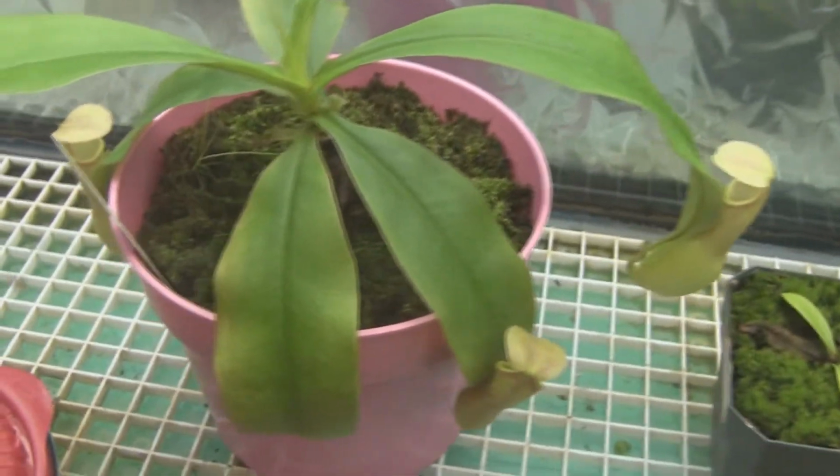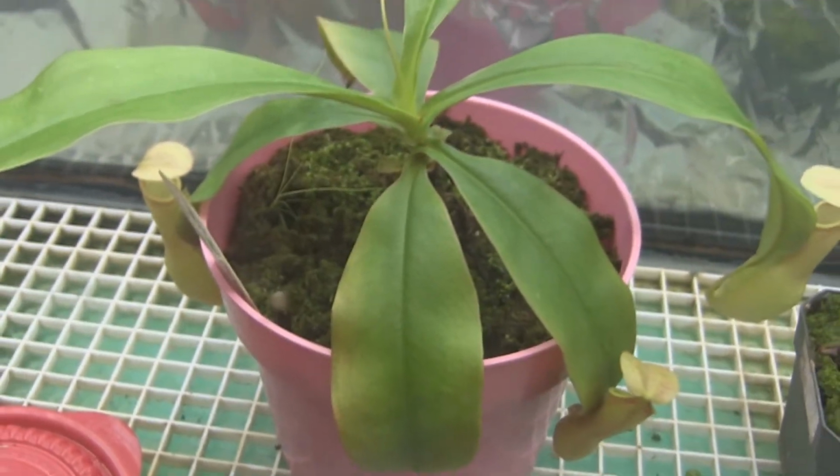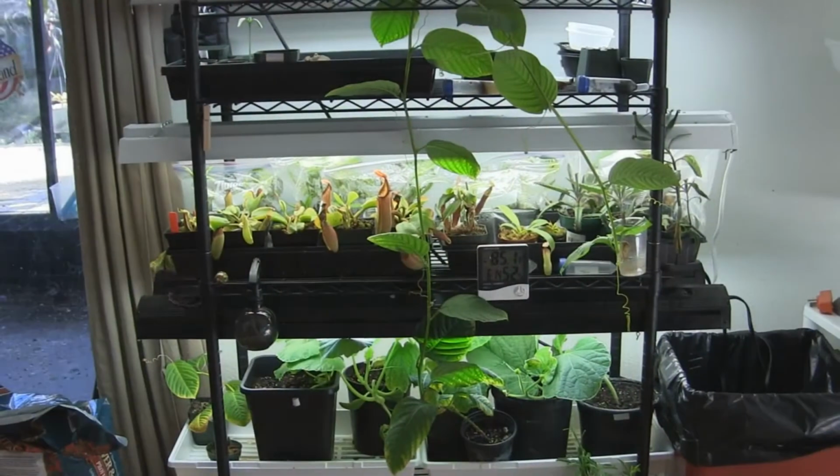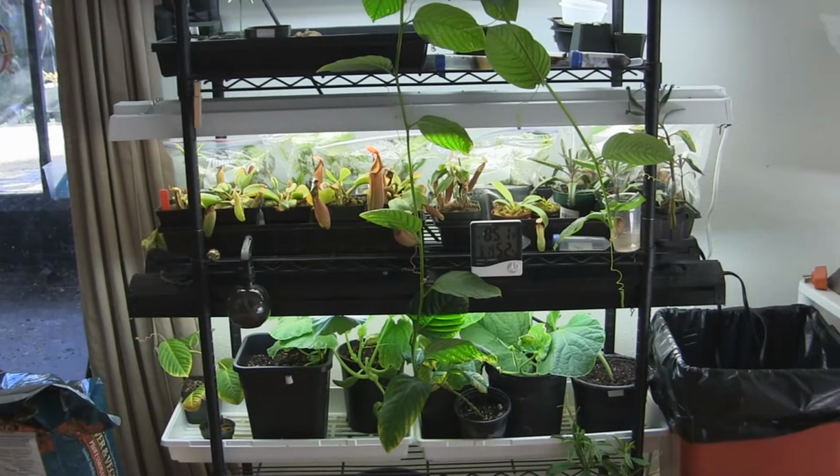Anyways, this is a Cassiana. It's doing very well. But what I want to show is my grow rack. Okay, so here's the grow rack.